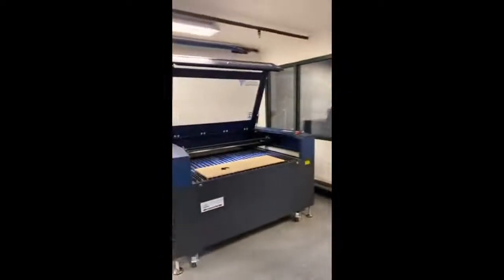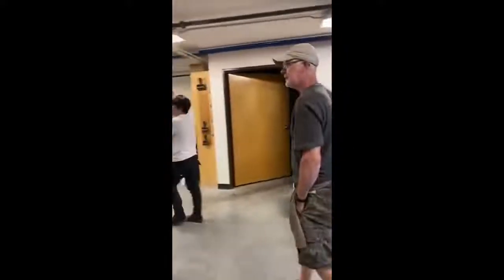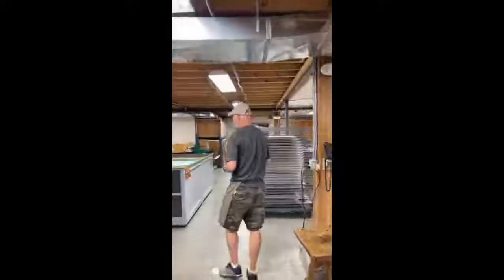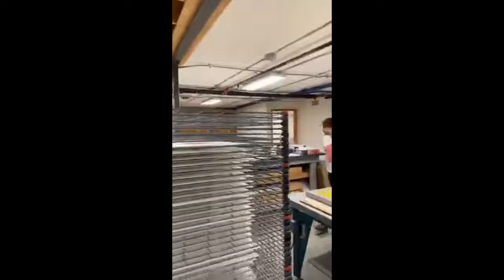We can't do that in the laser. We could do multiple blocks and put them together, I suppose, and tile it. Registration would become nightmarish. That wasn't a custom press, was it? Yeah, it was. Oh, yes, it was a custom press.